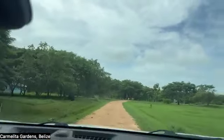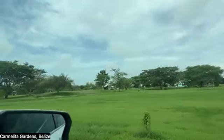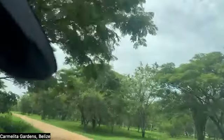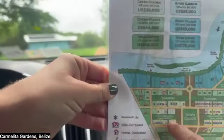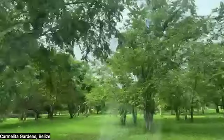Crazy driver. So this is the green space where the pool will be going, right in here, overlooking the town square and the village green. We're going to go to the left here now. Let me get the map out so you can see where we are. We just looped around. We're going to come down to this area where we have some lots available, the green garden lots. They back up to the green space and have a lot of greenery on them, as you can see, these nice treed forested lots.